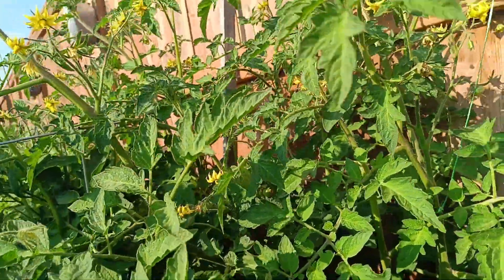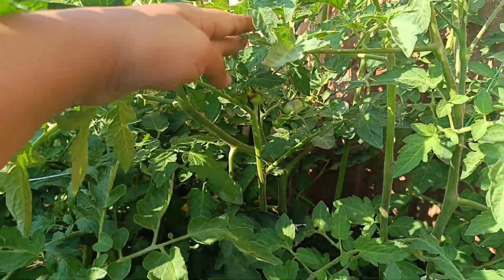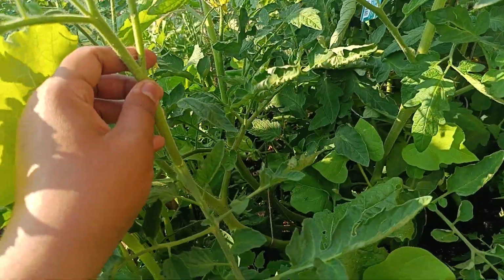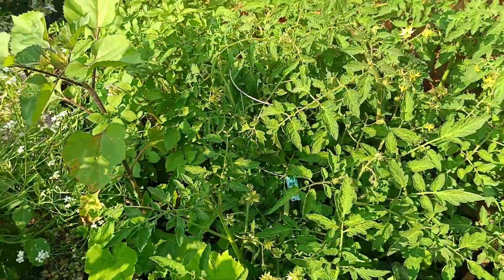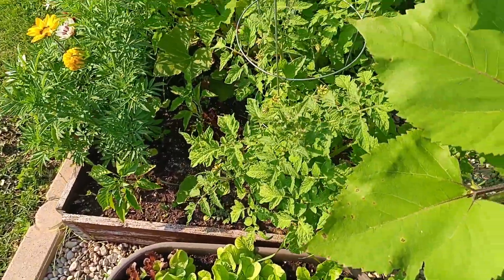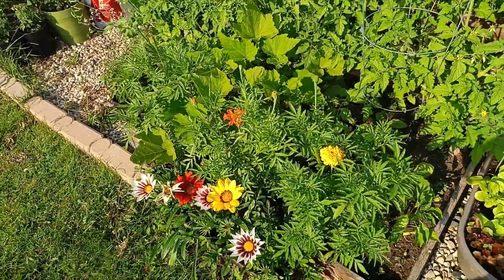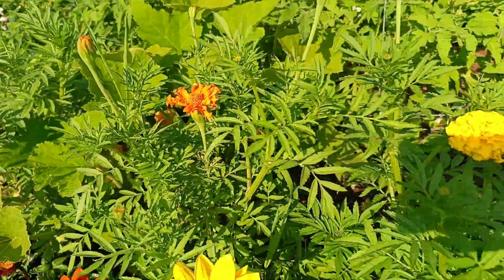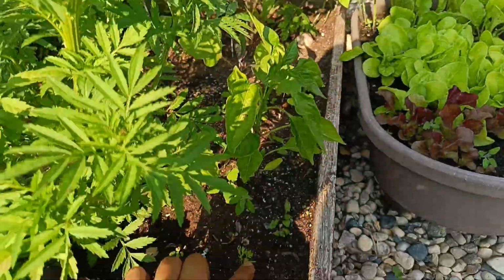So although they are not that heavily pruned, they're doing well. They don't have a disease, not like some of my other plants. These are echoes, and they're also flowering and fruiting well. And then these ones are lettuce and some flowers over here, some gazanias. Look at those. Those are pretty flowers. And marigolds, of course.